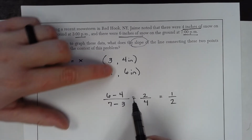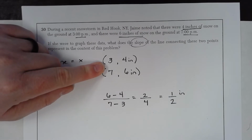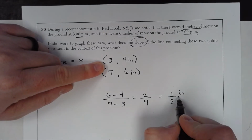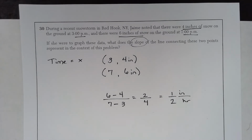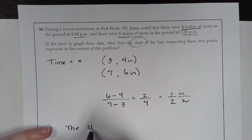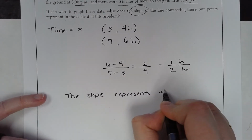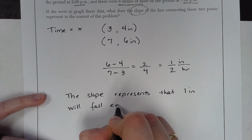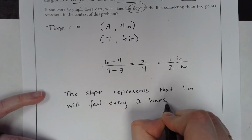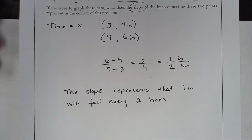Now look at your units. The 6 and the 4, those are measuring inches. What about the 7 and the 3? That's time, but I can't just write it's inches per time. It's inches per, well, what are the 3 and the 7? Those are hours. So now, what does the slope of the line represent? The slope represents that 1 inch will fall every 2 hours. All I did was calculate the slope and then explain what it is with the units. That's it. It's just another slope question.